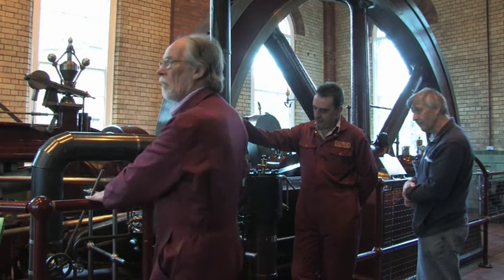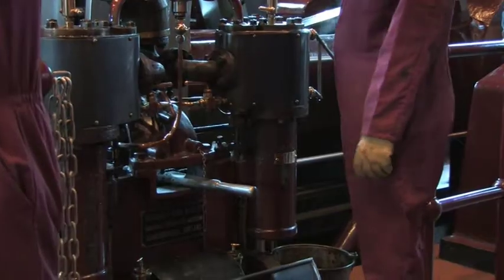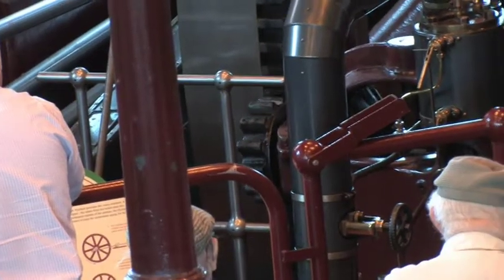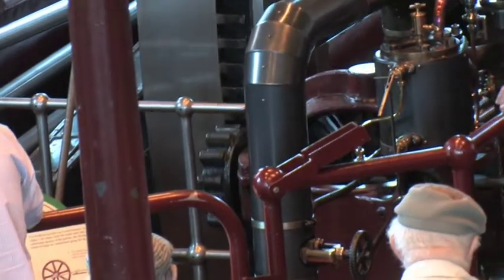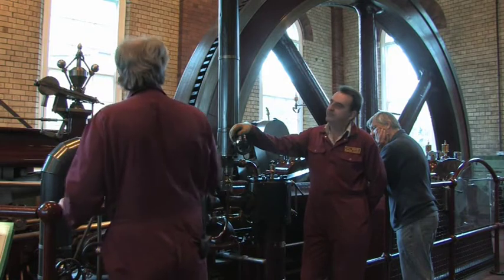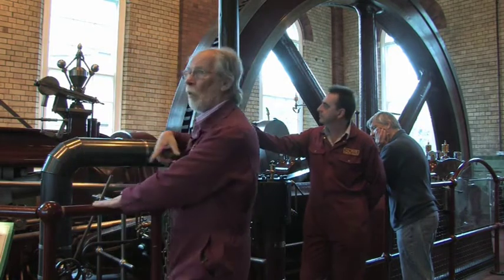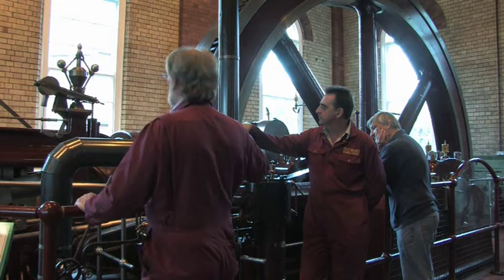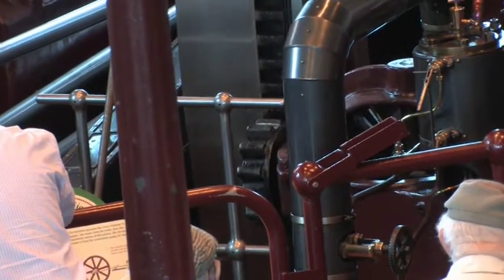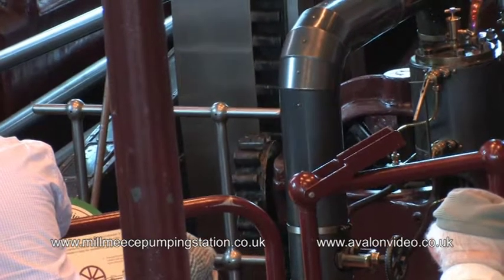Now we have this little steam engine which has a gear that you see on the far side, which you have to manually engage in the flywheel. And when the engine has been turned over once, we shall disconnect the barring engine, and with any luck, the engine will then go under its own steam.